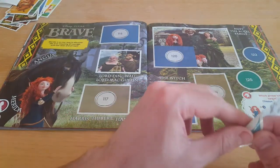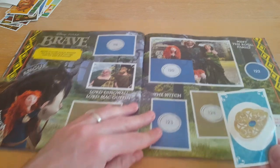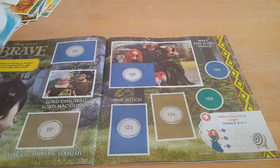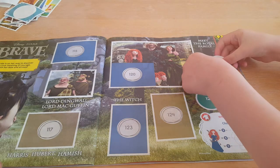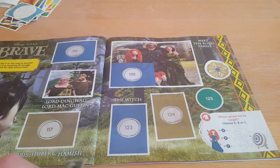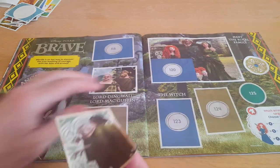Yes. Number 122. Right, 122. He's on your side. And 123 is The Witch. Are you sticking The Witch in as well? Yep. It is on your side. I told you it was from Meredith.